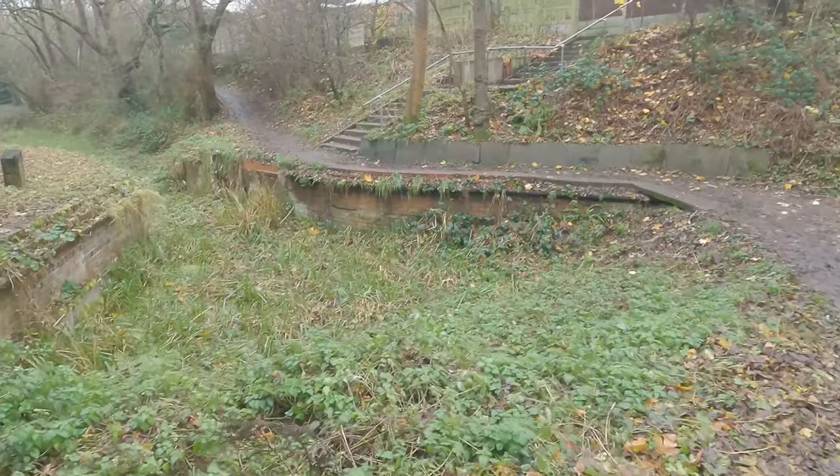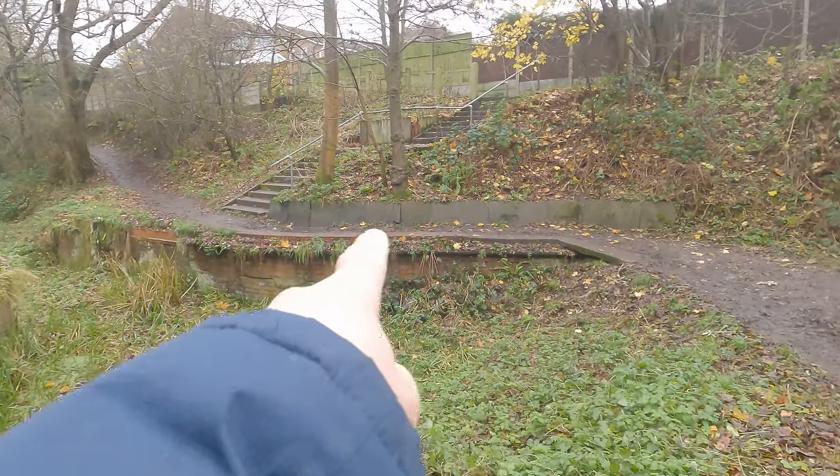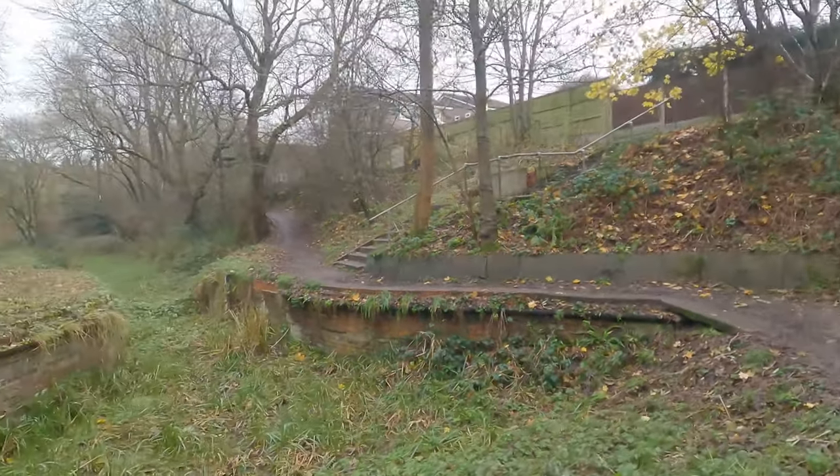You can see just another part of the canal line just here, and you can see the brick wall which runs all the way across. I will show you a little bit more features of it.